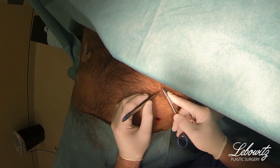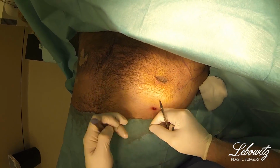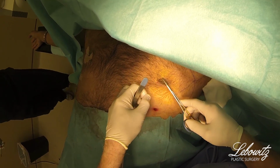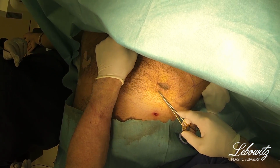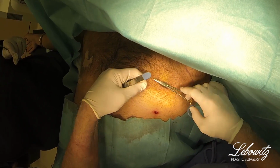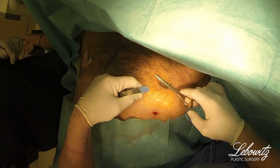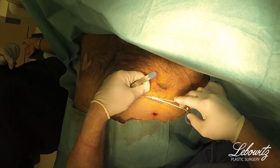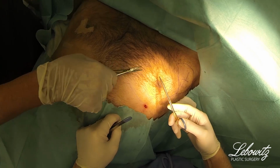This is Dr. Jonathan Lebowitz of Lebowitz Plastic Surgery. So we're just completing bilateral gynecomastia treated by a combination of Laser Smart Liposuction as well as direct glandular excision. The Laser Smart Liposuction was to melt the fat and to shrink wrap the skin to remove the fatty portion of this gynecomastia, and then the direct glandular excision to remove the gland itself under the nipple areola.